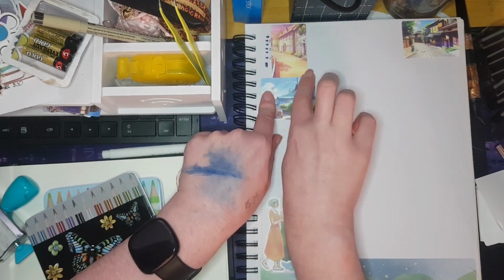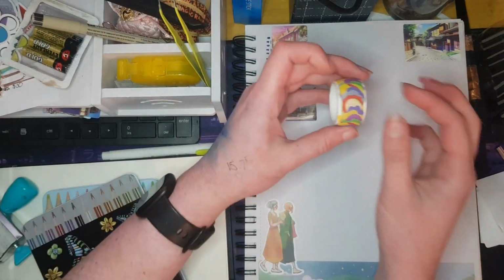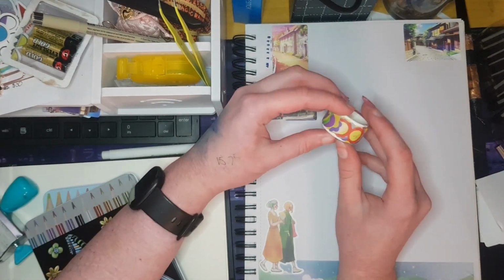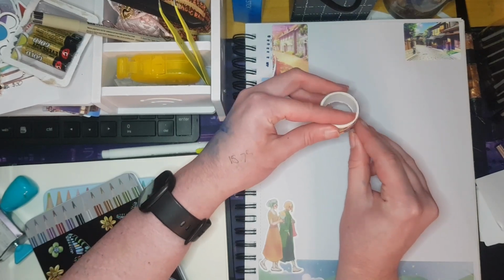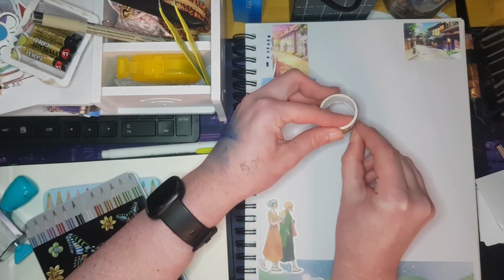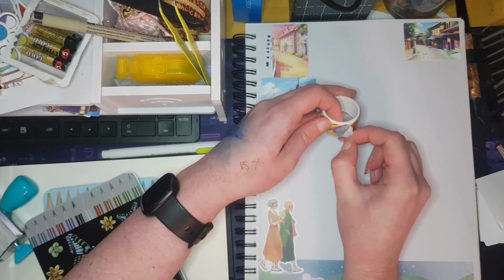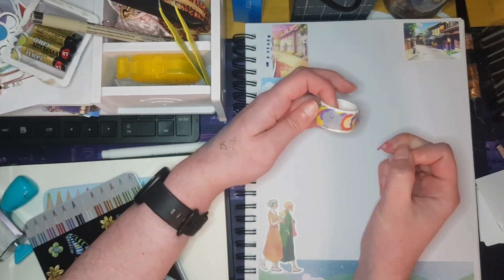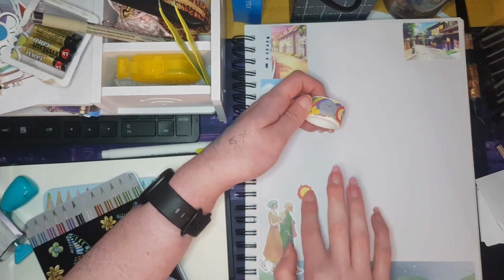There we go. And look, I've got these little season kind of weather stickies. We can use one of those too. I like this little sunny sun. I think it matches the vibe. Oop, sunny sun shining on them.